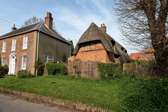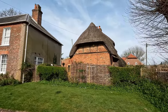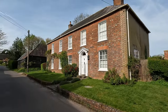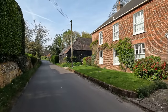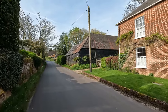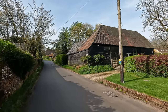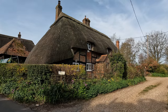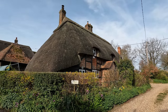Oh, some lovely houses here, beautiful thatched cottage there. Oh, can you hear the bells? It is Sunday morning. This is very much a quintessential English village scene in the spring on a Sunday morning with the sunshine out. Oh, another lovely cottage, well house.